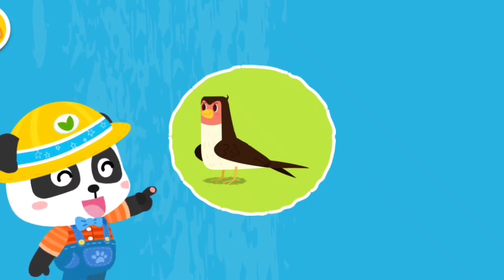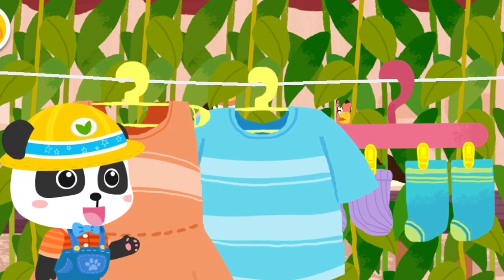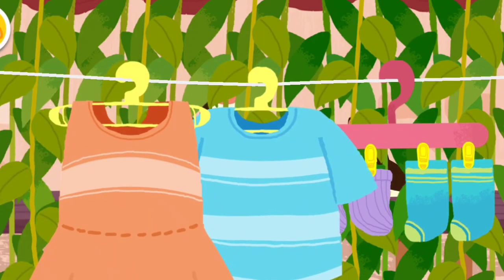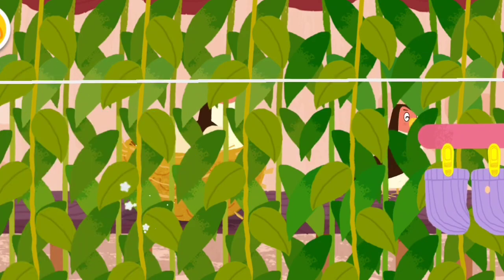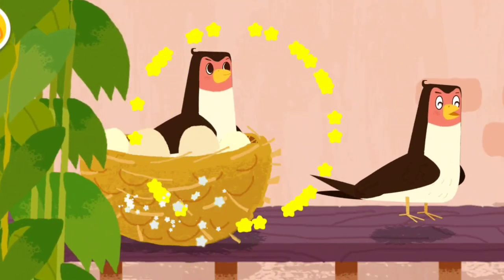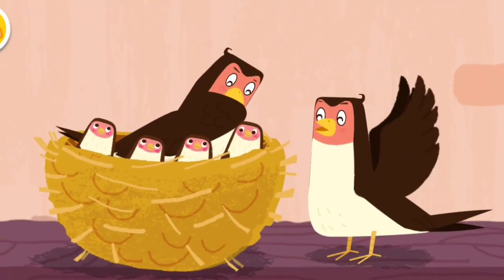This is a swallow. It has a scissors-like tail. Where are the swallows? Go and look for them. I found them! Swallows live under eaves.